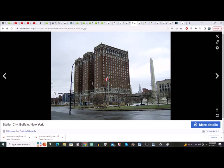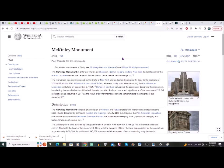There's got to be, with this thing looking like this, right? Anyway, this is actually, guess what this is? Okay, guess what it is? This is actually the monument that they put up for President McKinley.